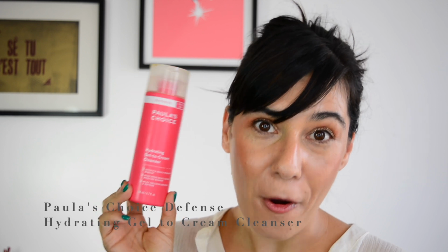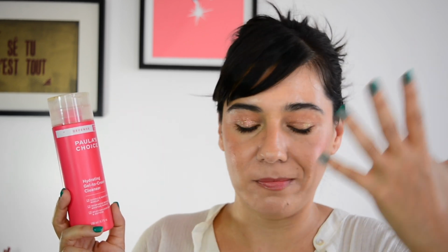Up next, Paula's Choice Defense Hydrating Gel to Cream Cleanser. This is a wonderful foaming cleanser for those of you who like that. I really like that in the summertime when I'm oilier and my skin starts to feel a bit too much. I love to go with this as a second cleanser, or in the morning to start with a clean canvas. And this is a delightful experience.